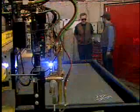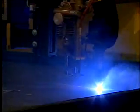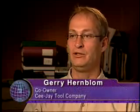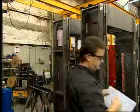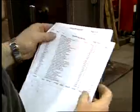Evo-ERP has allowed us to focus on what we're good at, which is building stone splitting equipment here at CJ Tool Company. We've eliminated the need to use numerous subsystems and transfer data from one subsystem to the other. Evo-ERP is one database that integrates everything from purchasing to accounting to what's happening on the shop floor for us. For World Business Review, I'm Jamie Mahler reporting.